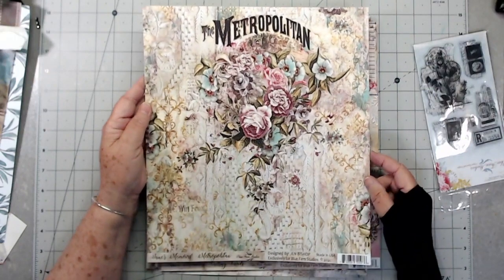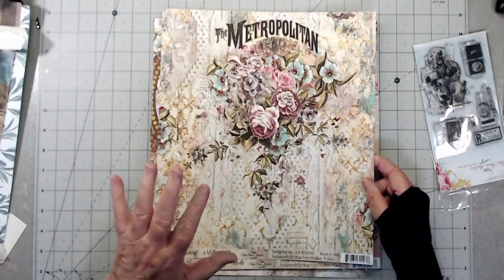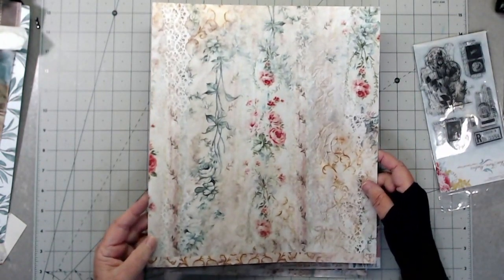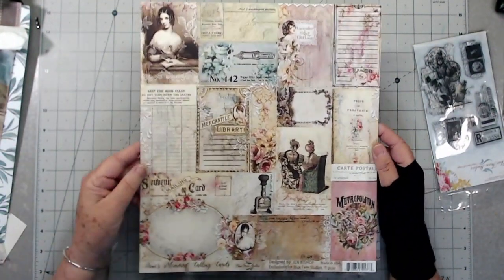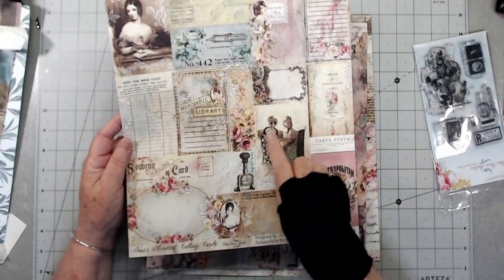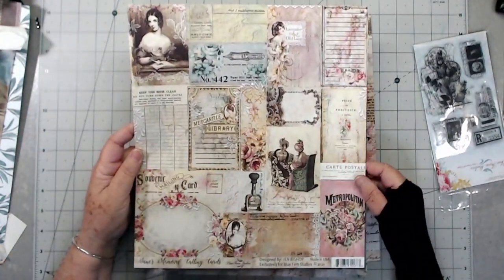So this is the first sheet. This one is called Metropolitan, and the packages are 10 sheets of double-sided 12 by 12. So there's the back side. Isn't that beautiful? Then this one, you could either cut these little pieces out or use them as is. I just think that is adorable right there. All of these are. I love them.